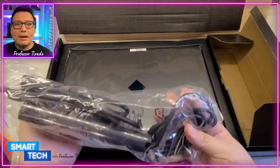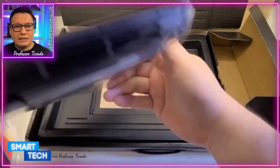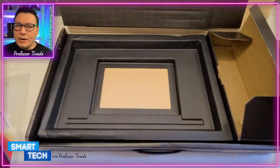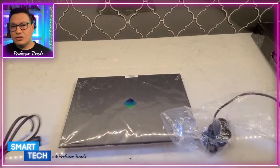Now, what I also like about it is the fact that you can customize the keys so that you can have the RGB keys if you wanted to have that as well. So if you've been thinking about getting a new laptop, this is definitely one to consider picking up or adding to your shopping cart.